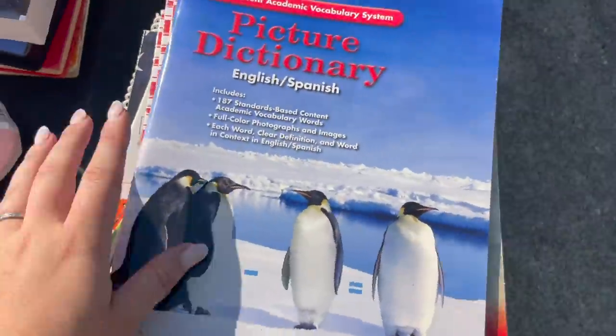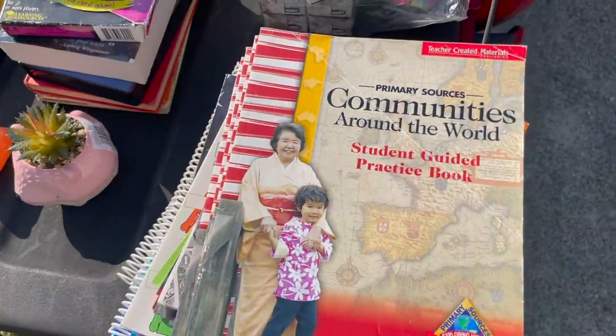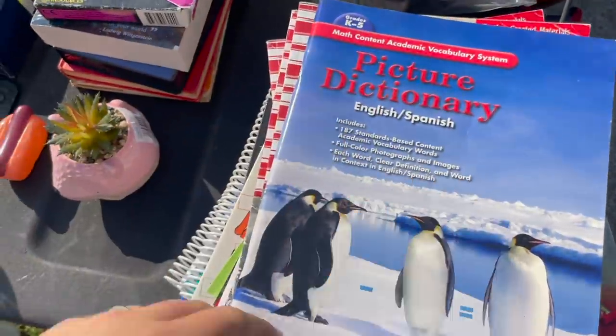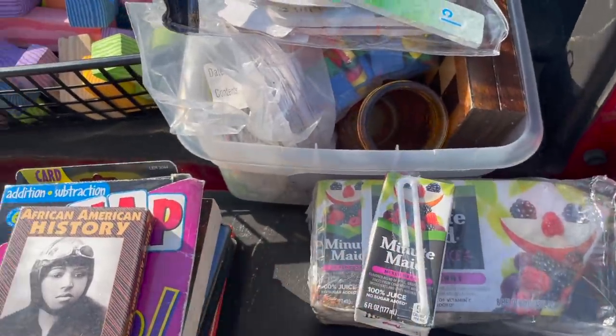School books, picture dictionary, English and Spanish. Communities around the world, and there's a bunch of those. There we go. Wow, so many books. We got one snack pack of these Minute Maid juice boxes.